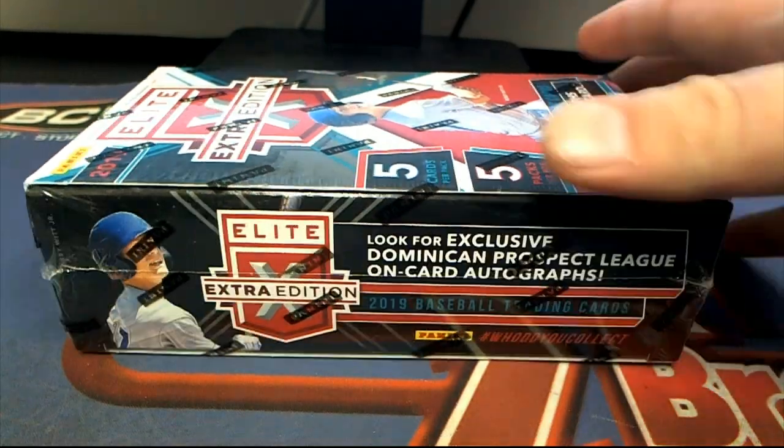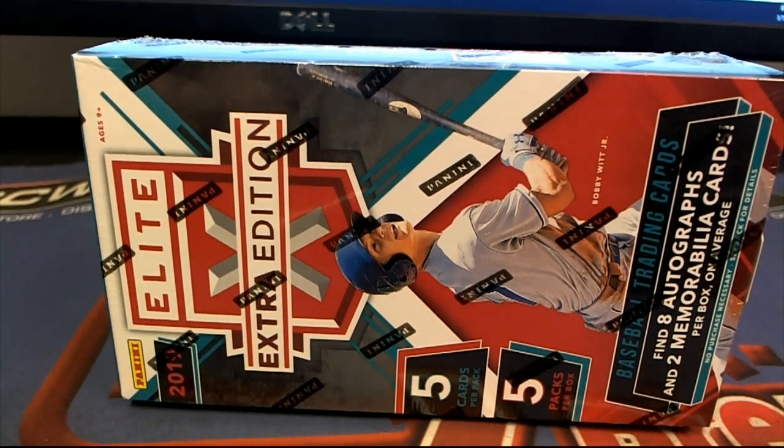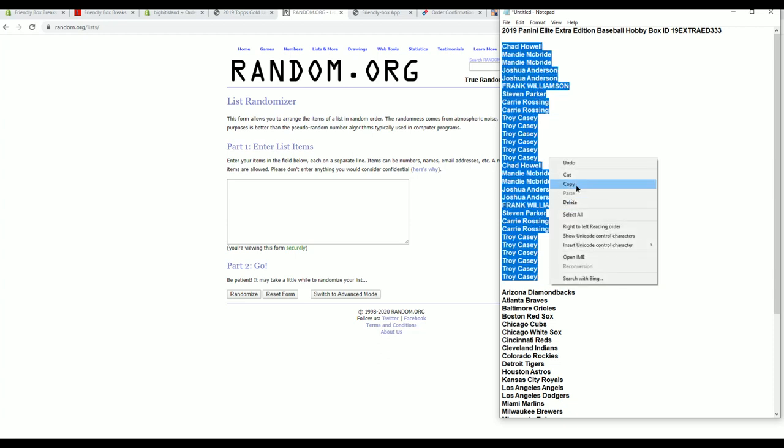Let's do it, guys. 2019 Panini Elite Exhibition Baseball. This is number 333. Good luck, everybody. Here we go. Chad H to Troy C. Let's copy and paste. Good luck, guys.